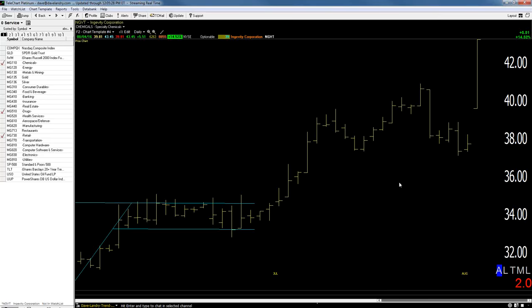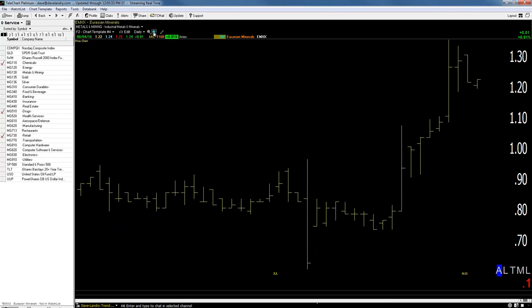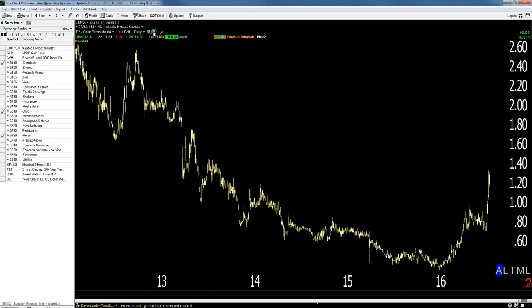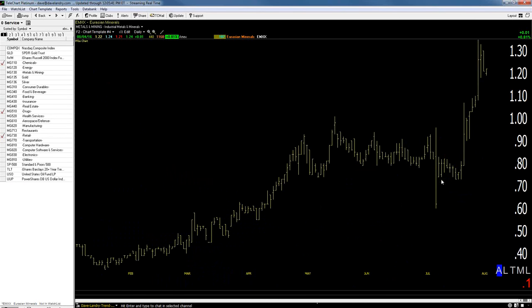EMXX. A little bit on the thin side, not horribly bad. One thing that I'm seeing, though, is kind of an extreme move in here from 40 cents to $1.30. That's what, 400 or 500% or more. It's probably too dangerous to trade because it's thin and the price is low.